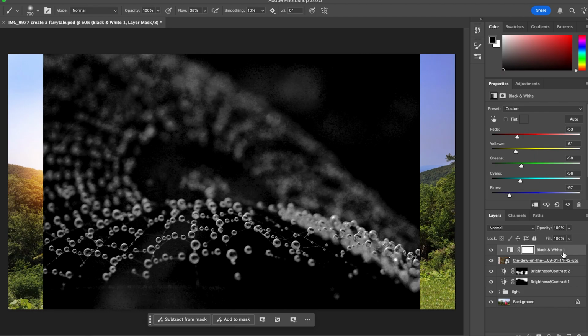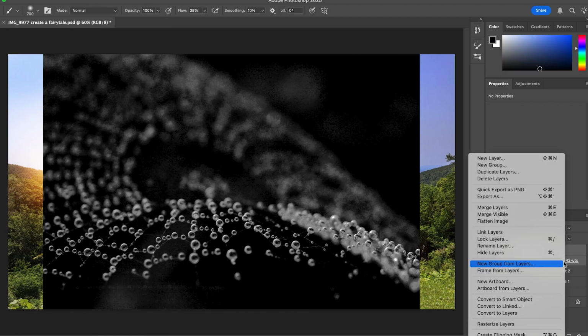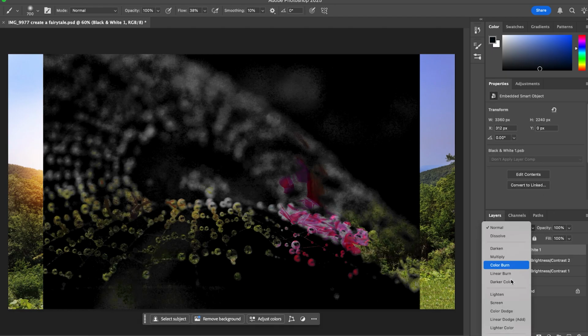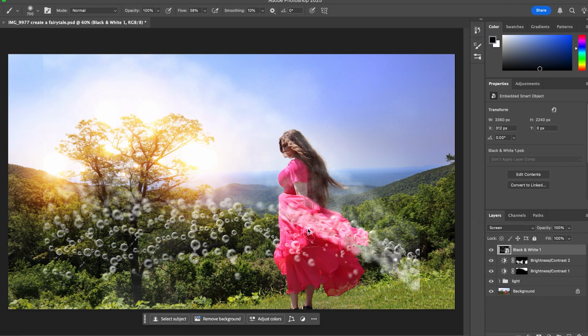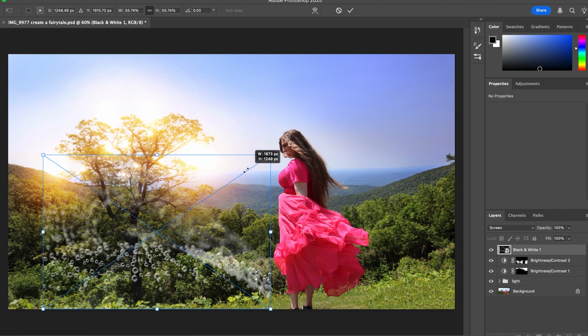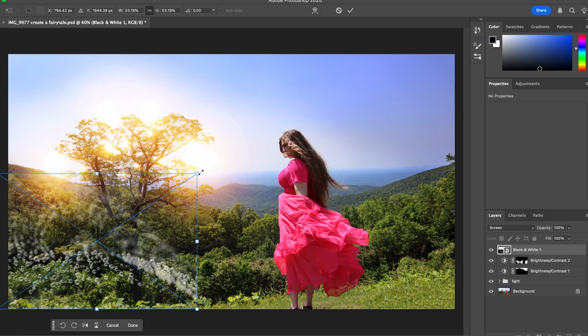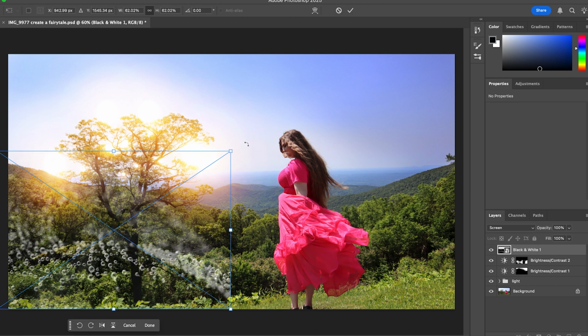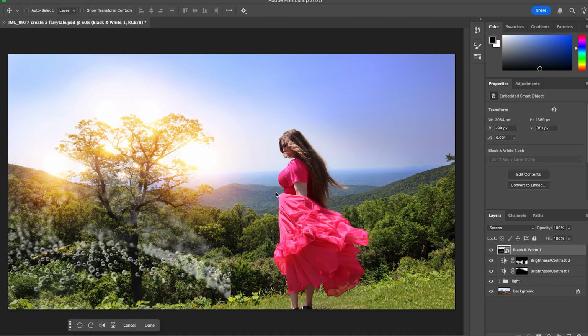There we go. So then I'm going to click those together, convert that to a smart object, and now I have the ability to change my blend mode to screen so you can kind of see how we have that spider web there. So now I need to resize that, and I can actually play with that a little bit, make it brighter or make it darker. I'm going to leave that there for the moment.